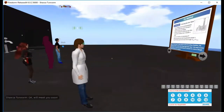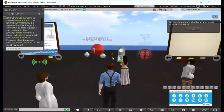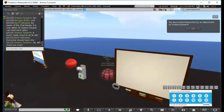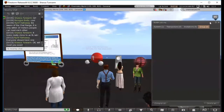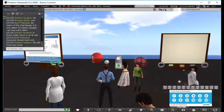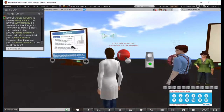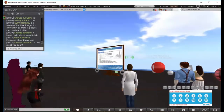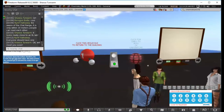Now, if we look out past the edge of the platform, we're actually way up in the sky. There are a couple of things that you can see here. Even before we get to the experiment, you can see there's a slideshow. This is showing the same pre-lab briefing that the students got earlier in the adjacent classroom. So if the students need to check something that they forgot about, they can click through the presentation slides. There is a rotating water molecule that if you click on that, you return to the room we were just in.